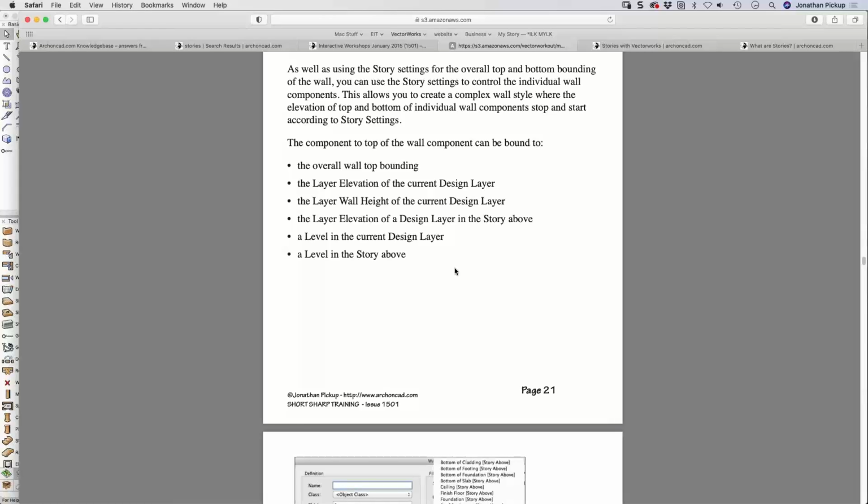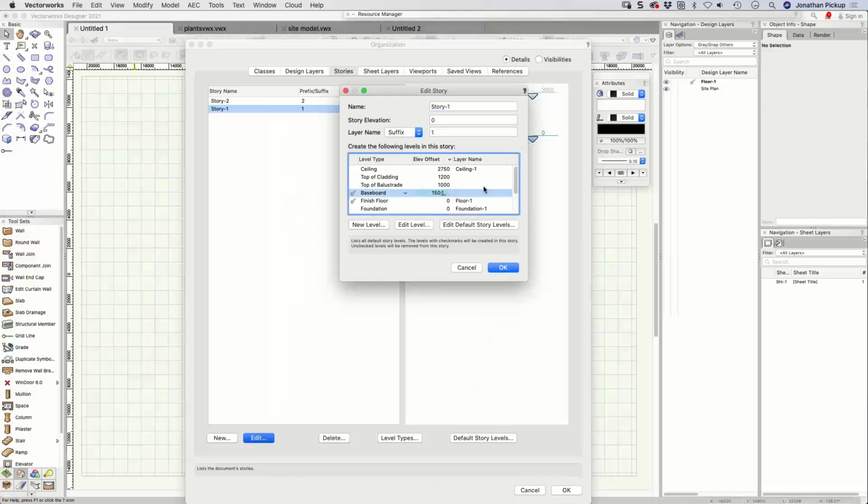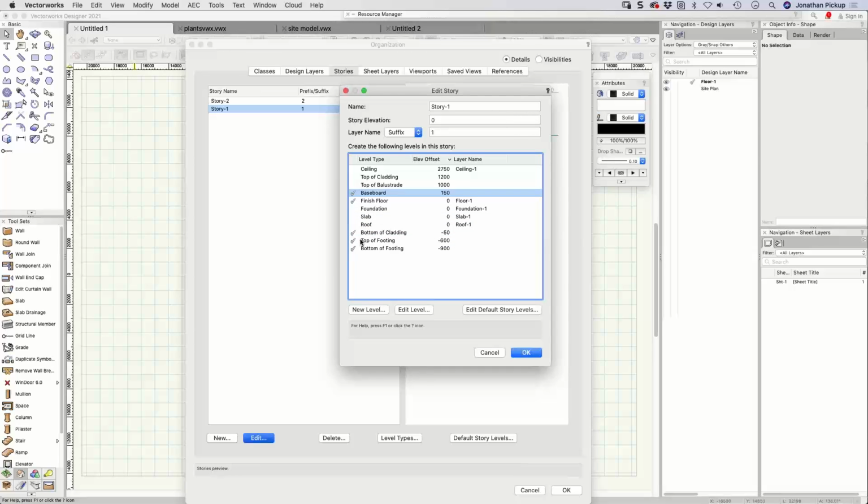Now, I'm looking here at my default story levels, and the default story levels is the place to change the names. If you don't change them in the default story levels, then next time, so let's cancel that. Let's go to story 1. You can see I've got all these things in here. Let's edit one of those and we'll change, what should we add? Should we add top of cladding? Oh yeah, top of cladding's already there.